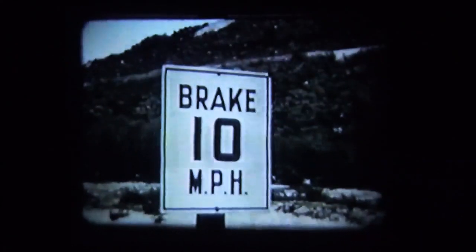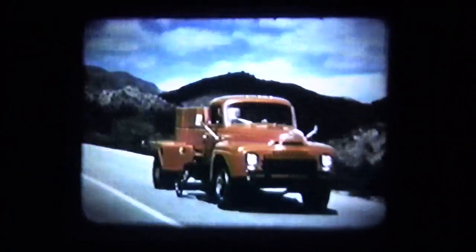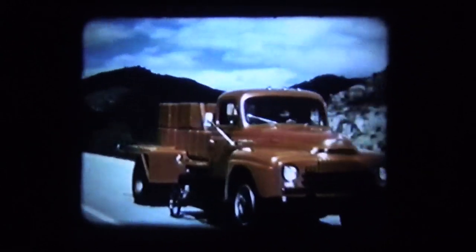Just as important as brake control and testing. An important part of this test procedure is coordinating the brakes between the tractors and their heavily loaded trailers. A fifth wheel is attached to a truck for special braking and acceleration tests.